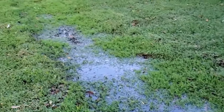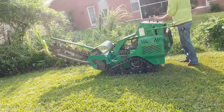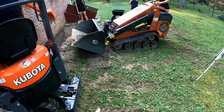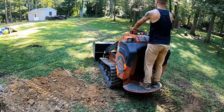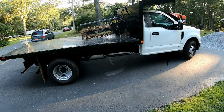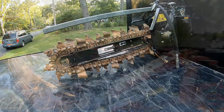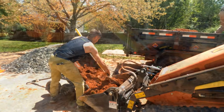So how much does it really cost to install a French drain? Equipment plays a big part of how much French drains cost. Here is a trencher. Trenchers start off used at about $15,000 to $30,000. Mini excavators, $25,000 to $50,000. Skid loader, another $20,000. Don't forget the big vehicle to pull all this equipment, and of course the trailer, and also any attachments that you need. And of course, you need a large dump trailer to haul this stuff away.